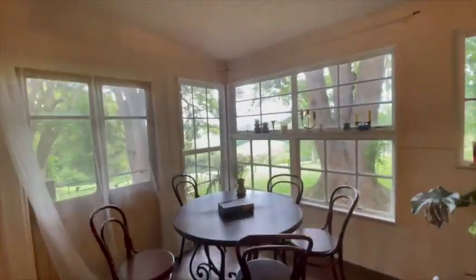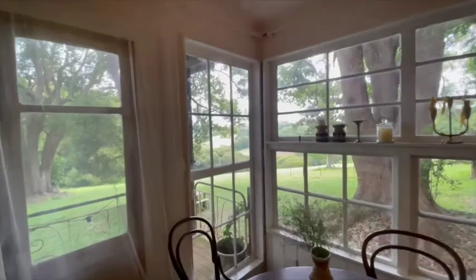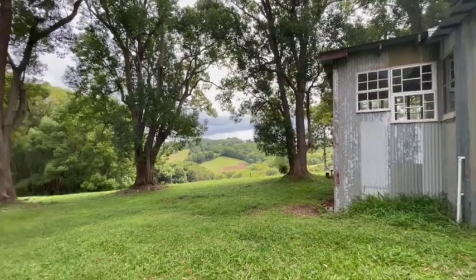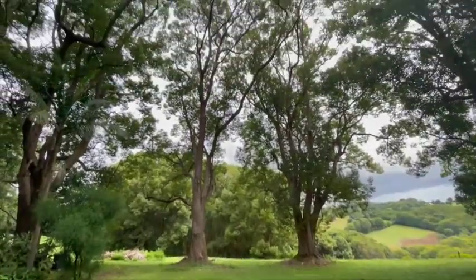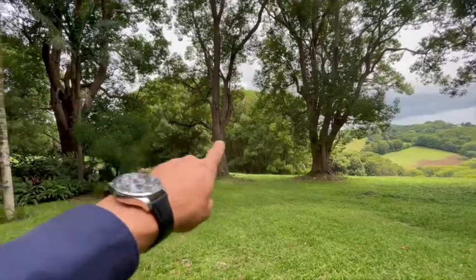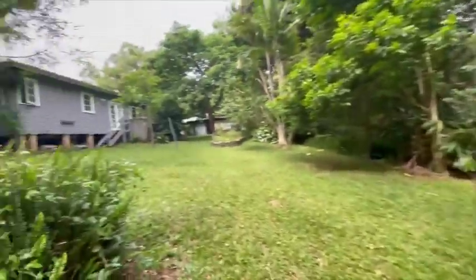I'm probably going to stop the recording here and then we'll start up again in the garden because I just want to take some photos. So here we are at the back of the settler's cottage. Lovely views. Some camphors here that you can remove. This is the back of the house.